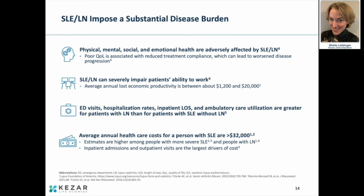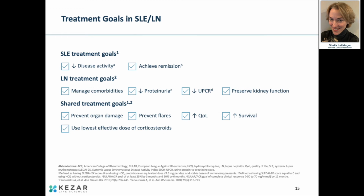SLE and LN impose a substantial disease burden. This is really to everyone: those living with it, those taking care of those living with it, doctors, and even the payer system. So as a company, we look at all these factors, and we believe there is an opportunity to improve upon the existing therapies. If you're going to design a better therapy, it's important the LN is treated, but also the other manifestations too, preferably with one drug instead of having to take many.